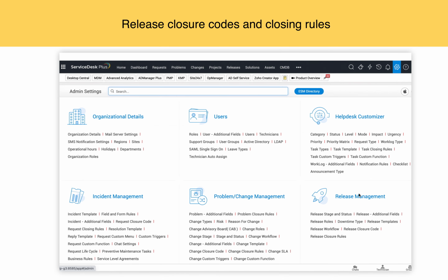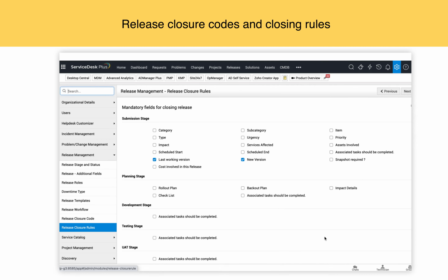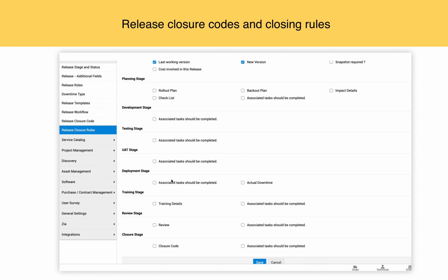Under admin, we have release closure rules. You can define what are the parameters that need to be fulfilled before the release moves from one stage to the other. So you have different closure rules that you could configure for each stage of the release.